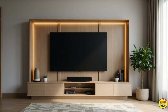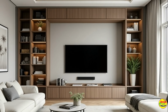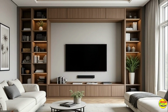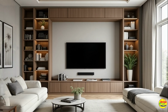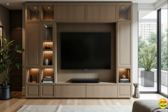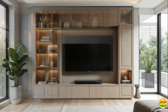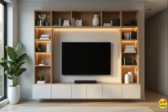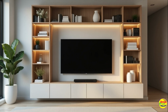TV cabinet design trends. Gone are the days when TV units were bulky and clunky. This year's TV wall unit is all about sleek lines and contemporary furniture that seamlessly integrates into your living room.